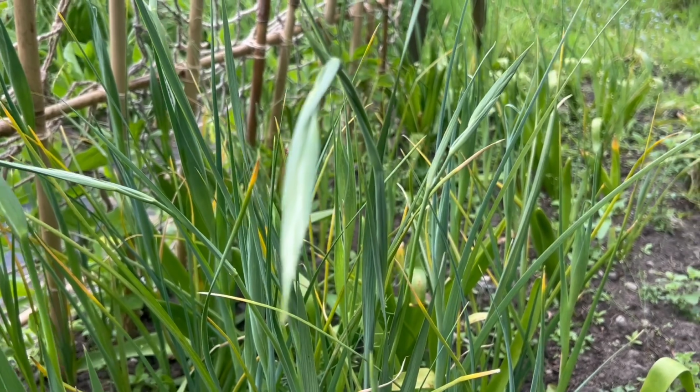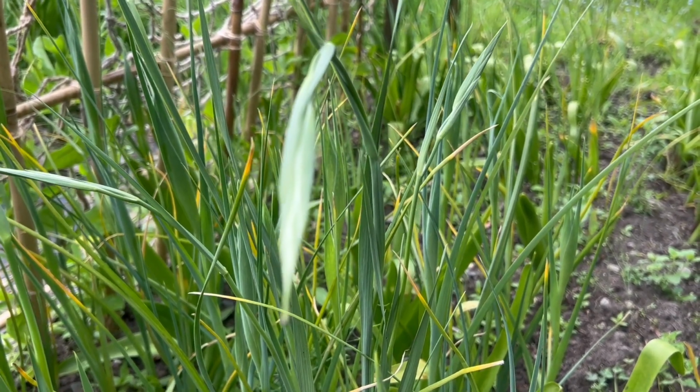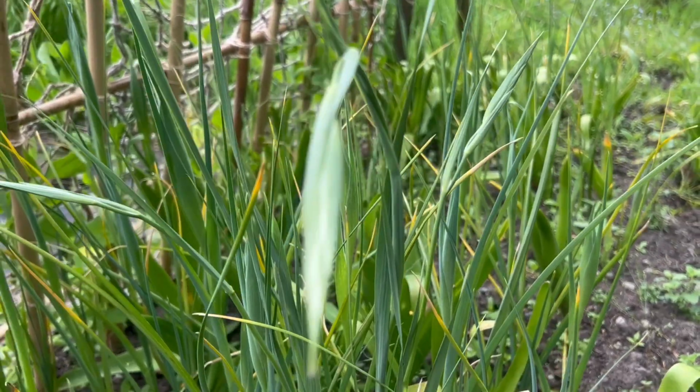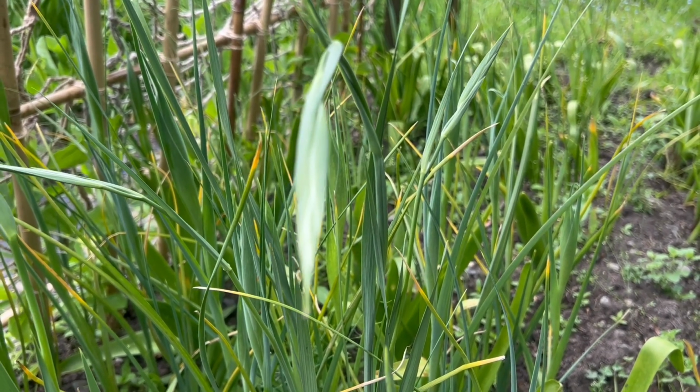Here's the irises that I planted in the autumn. Really love irises in the last couple of years. These have got buds coming on them now, so they're only a week or 2 away from flowering. And I really must remember to plant more of these next year, because I didn't plant as many as I would have liked to in the autumn.